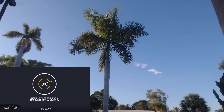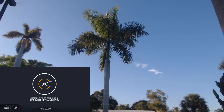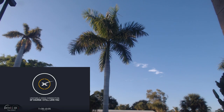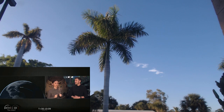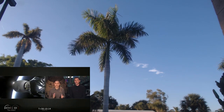Looks like we lost the live view. Waiting for some confirmation, and it sounds like we landed the center core on our drone ship. We have landed the center core for the first time on our drone ship. Of Course I Still Love You. For the first time, we've landed all three boosters for Falcon Heavy.